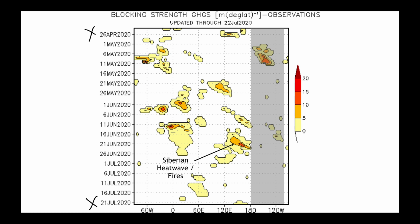Now what's color shaded here is a blocking index. This is put together by NOAA and the CPC, and the higher the value, the greater the block, which means the greater the meridional flow in the atmosphere versus zonal.